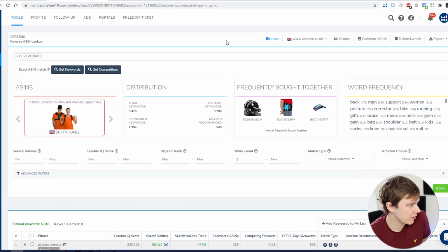The first thing that I'm going to do is come down into this filters section and change the word count to 3. The reason that I'm doing that is I only want to be shown longer tail keywords, so 3 words or more, because that means a customer is getting quite descriptive with what they're searching for, and that is going to help me think of ways to improve upon the product and add things that the competition might not necessarily be doing. So we're going to change that to 3.